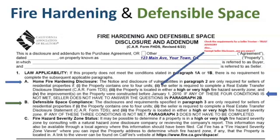So let's talk about the next one, and that is defensible space compliance. Remember what that is? Is that the house or is that the vegetation around the house?